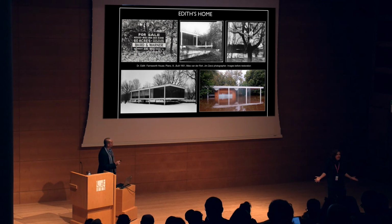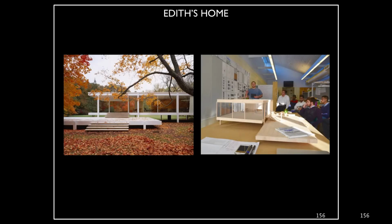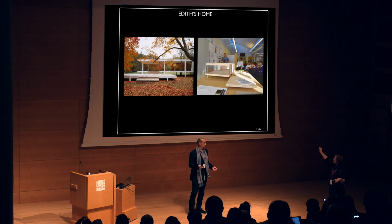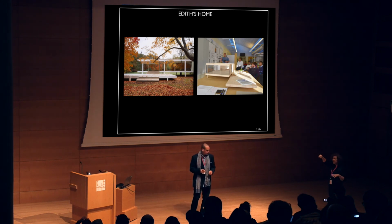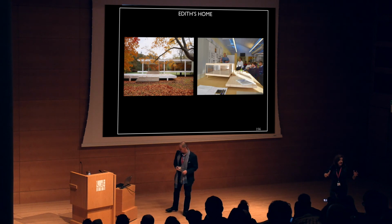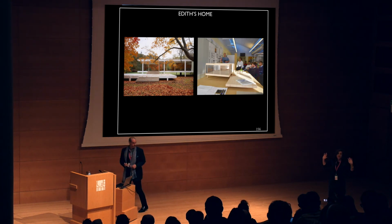And so you see here that the house was not a glass house. The house was sort of solid, when you add the screens and you add the blinds. And so it was a completely different reality in terms of its habitation than it was when Mies saw it. And remember that when Mies did this work, he also brought in his furniture to go in the house. And Edith said, no, I don't want that furniture in this house.